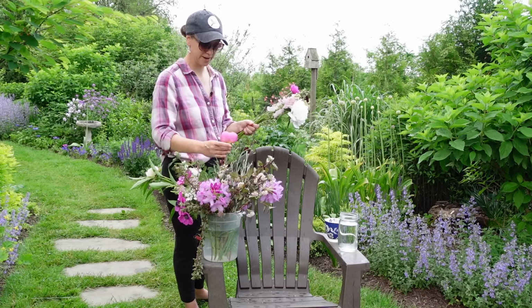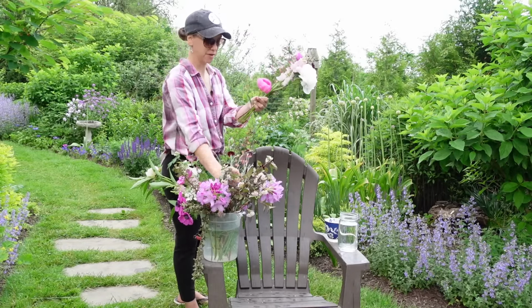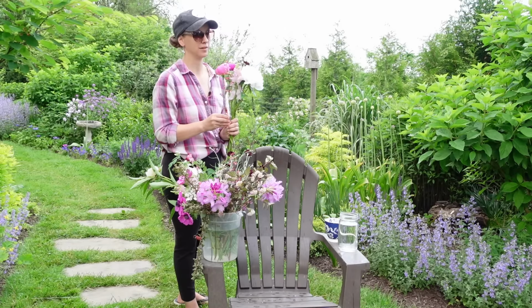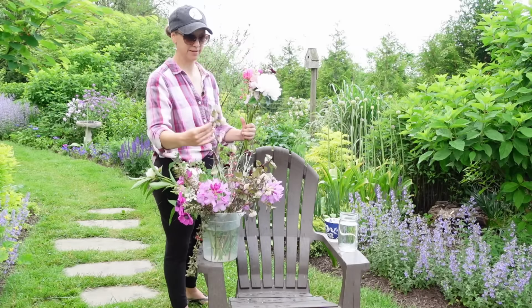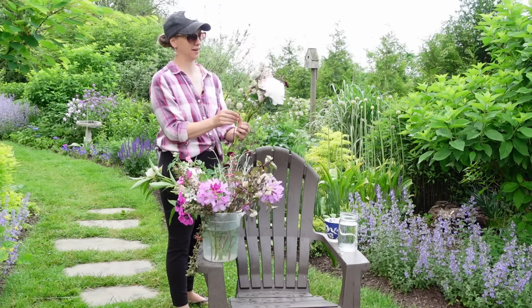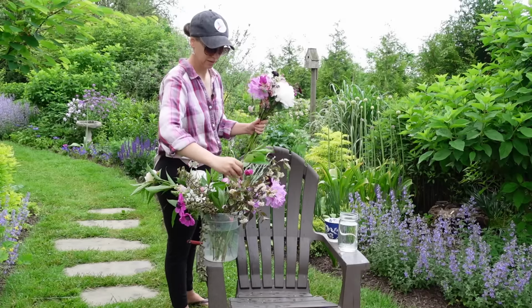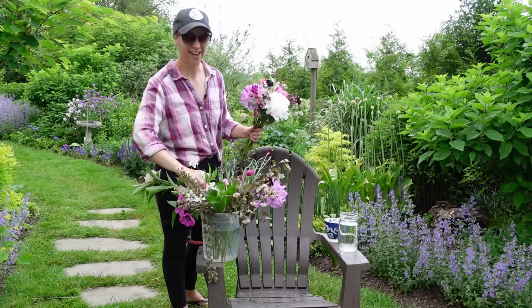Now, unfortunately, I wasn't able to cut the coral charm very deeply, so this is gonna have to be a shorter bouquet in the end. So I'll bring in that coral charm. That's looking great. Some more foliage here from the ninebark. I picked a little bit of forsythia, and I think I'll save that for the very end, just for greening up around the arrangement.